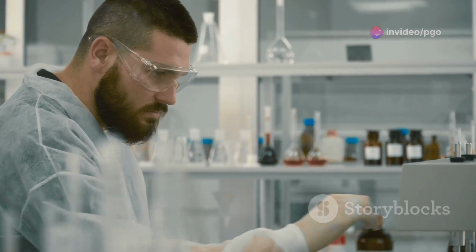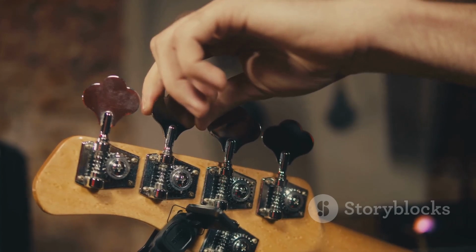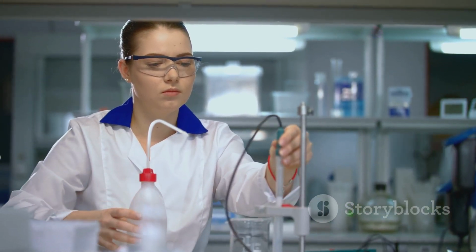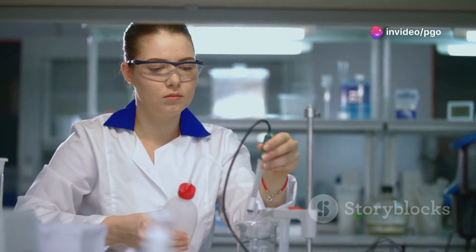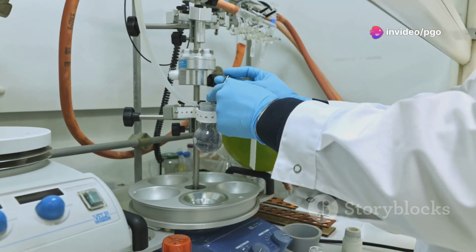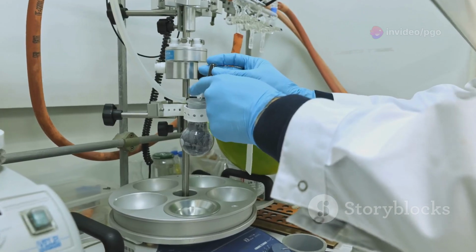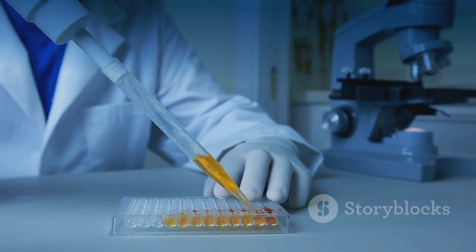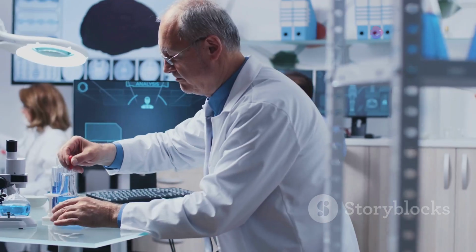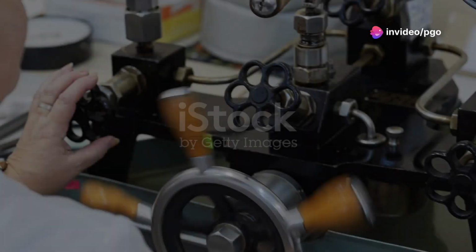Calibration makes sure our tools are accurate. It's like tuning a musical instrument. Just like a musician needs their instrument to be in tune, scientists need their equipment to be accurate. Calibration is essential for all sorts of lab equipment, from thermometers to microscopes. Without it, we can't trust our results. And untrustworthy results? That's a big no-no in the science world.